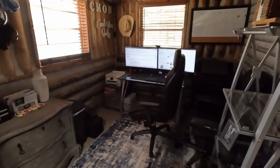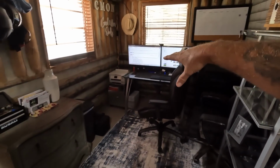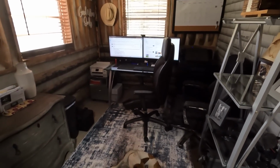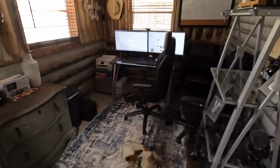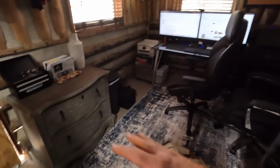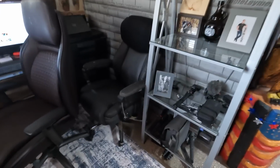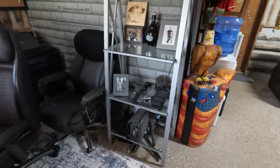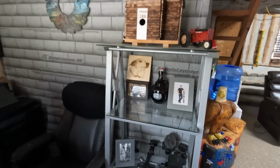So now, if y'all remember a long time ago, this is actually where my bed was before I moved into the tiny house. And I believe I'm utilizing it to a lot better space now. I have actually got a functioning office now. I got some nice furniture in here. I've added a bookshelf where I can keep all of my camera gear nice and organized, and plus some of the things that you guys made me.